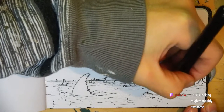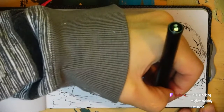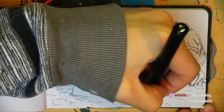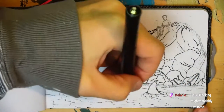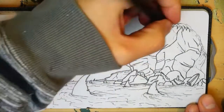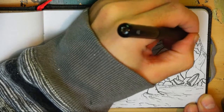All right. This is how we do it. I don't know why that song went in my head suddenly, but it did. Early 2000s, you know, it makes its way in sometimes. Finish up these lines over here. Sketch our little person in. Our unfortunate surfer guy.